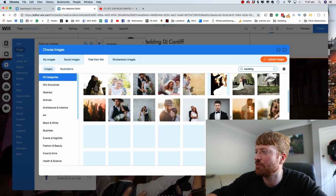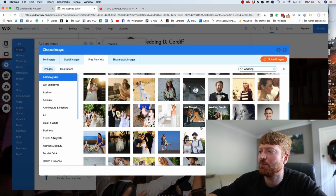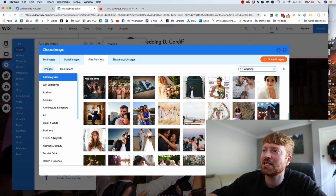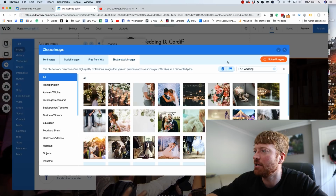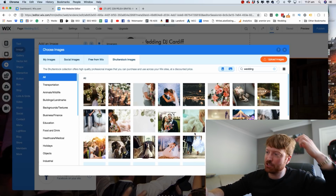Let's scroll down a bit further and see if there's anyone else. Lots of pictures of couples looking happy. None of them actually dancing. So look, there's one that looks like a dance. That could potentially be a dance. So you've got images like that. The other thing you could do is go to Shutterstock Images here. So these are images you've got to actually buy. So here there's a picture of a first dance. How perfect is that? You could put that at the top of your website and it looks so professional.